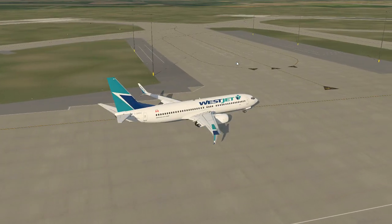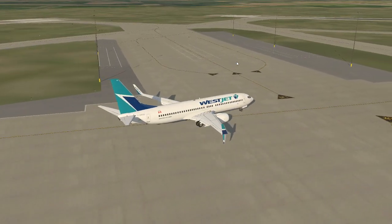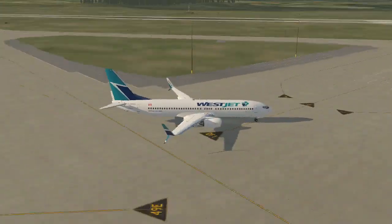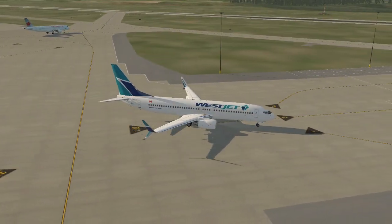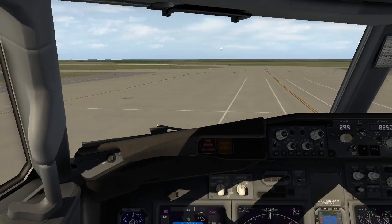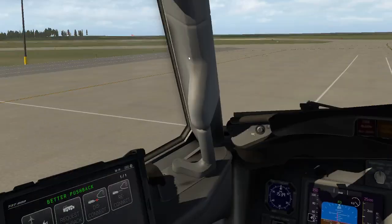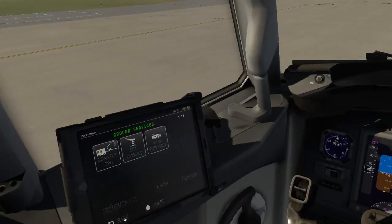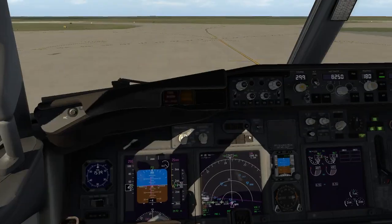You see, I have chosen the route that goes through the de-icing pad, because I'm so accustomed to it up here in Edmonton, even though we didn't need to go anywhere near here. But you know what? It's fine. We're definitely getting there before that Air Canada A319 or A320. I don't really know what it is.